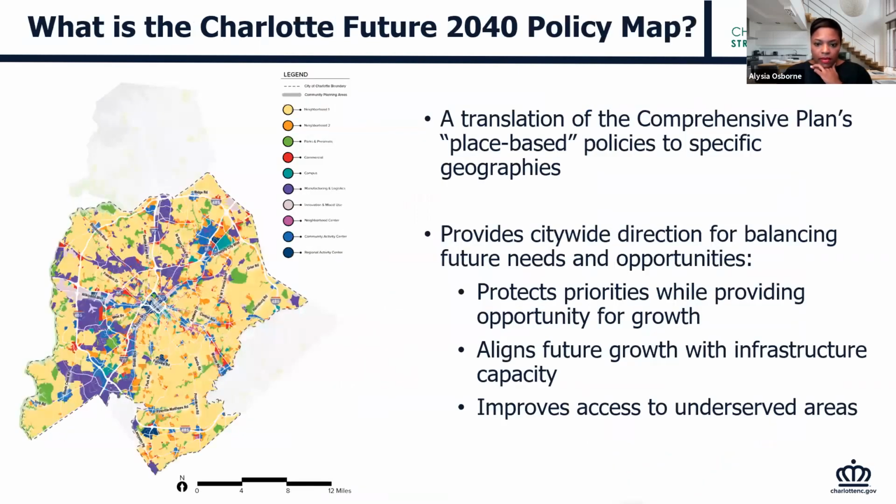So now let's talk about the Charlotte Future 2040 policy map. This map is a companion to the Charlotte Future 2040 comp plan and provides guidance for where and how we develop in the future. What's so important about this map, it provides a comprehensive and citywide direction for how Charlotte will balance both the needs and the opportunity that come with future growth. We haven't had a map like this in almost 50 years.